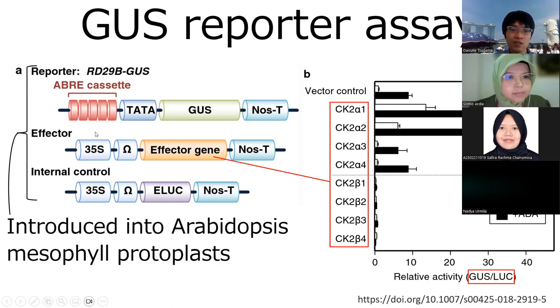For this experiment, we need to first prepare these constructs. Here are three constructs. The reporter construct includes RD29B GUS, which is generated by fusing the RD29B gene promoter to the GUS gene. The RD29B promoter has ABRE cassettes, and ABRE is an ABA response element. The RD29B promoter has a lot of ABA, or abscisic acid, response elements. That promoter is fused to a TATA box and then to GUS. This is the one construct needed for this experiment.